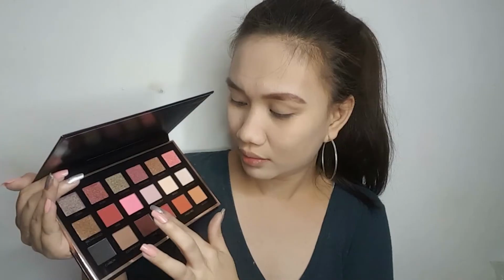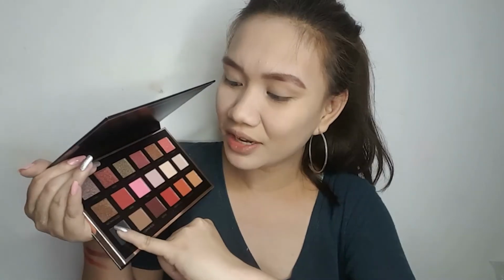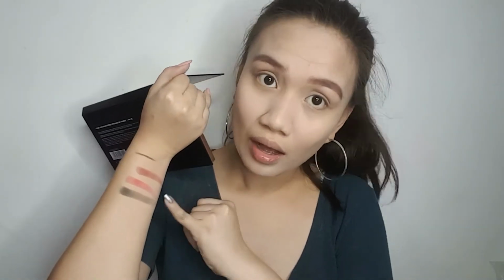Wow, ang smooth niya. Terracotta. Ang smooth niya. Wow! So, let's try carbon. Try naman natin mag-swatch ng glitter shade. Wow. Buong-buo yung pagka-glitter niya, as in.